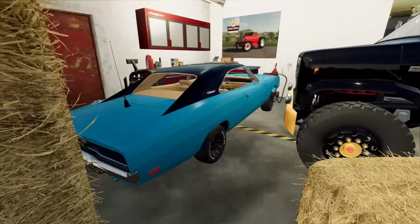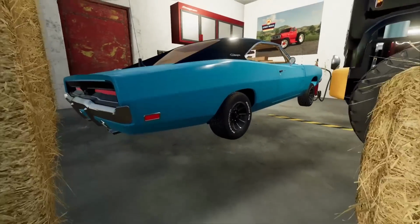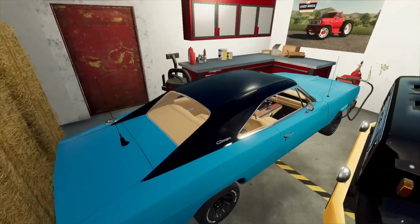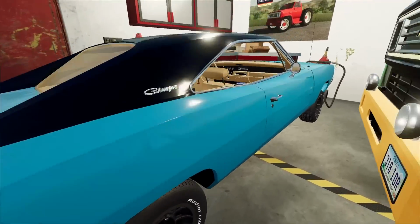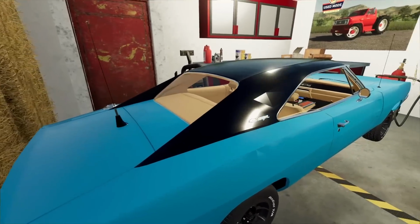Oh my gosh, well, that was our first surprise, and then we found this mint-looking classic Charger. Wow, that tan interior? No way. This is an RT old Dodge Charger. This is sweet. Got an antenna on the back like the General Lee.